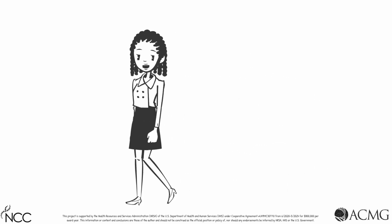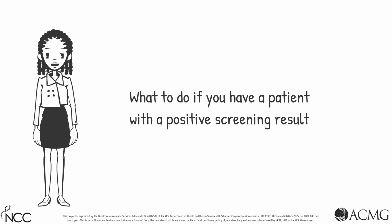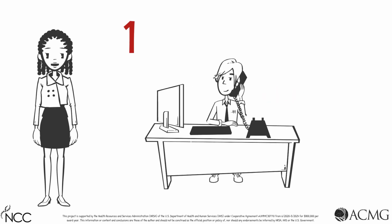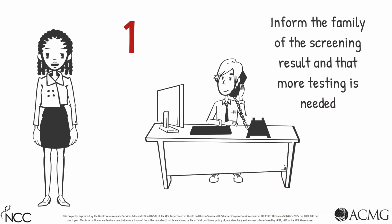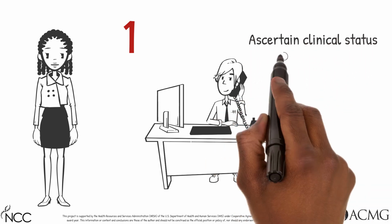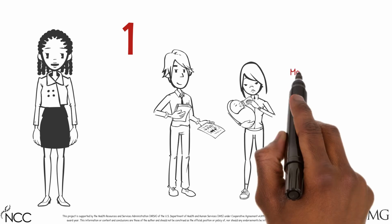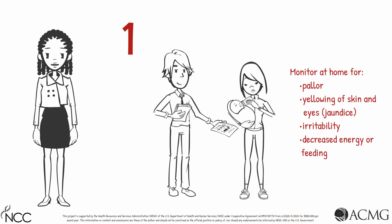Now that you have an understanding of what beta thalassemia is, let's talk about what to do if you have a patient screen positive for beta thalassemia during newborn screening. You will need to take the following actions. First, contact the family and do the following. Inform the family of the screening result and that more testing is needed to determine if their child does or does not have beta thalassemia. Ascertain clinical status. Newborns are expected to be asymptomatic. Provide the family with basic information about beta thalassemia, including the need to monitor at home for pallor, yellowing of the skin and eyes, irritability, or decreased energy or feeding.